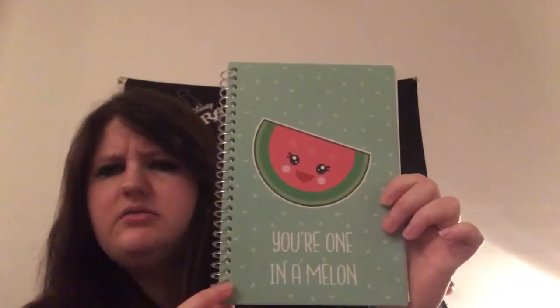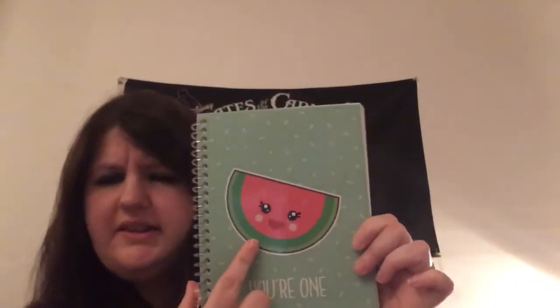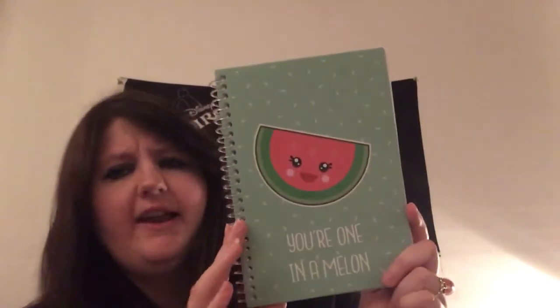And this stays with me at all times, and it says, "You're one in a melon. You're so cute." I got that from my very good friend Nat. Hi Nat. Melon. And I also got the pen from Nat, which is lanky. I've had loads of fun because I'm a giant child clicking my pen.